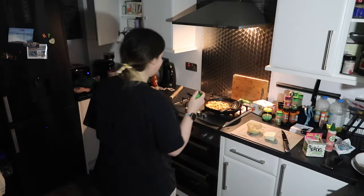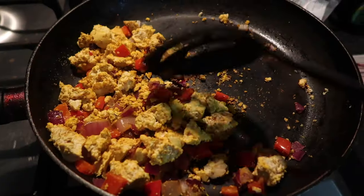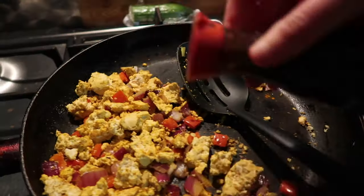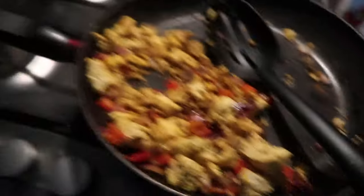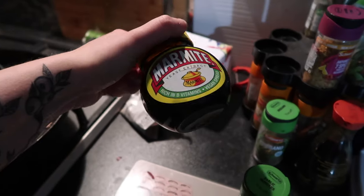Tastes eggy. So this is what she looks like. I'm also gonna add a little bit of soy sauce. A little boop, because that always makes everything better. I'm just waiting on the toast to toast. I think I'm also gonna put hummus onto my toast and maybe Marmite.